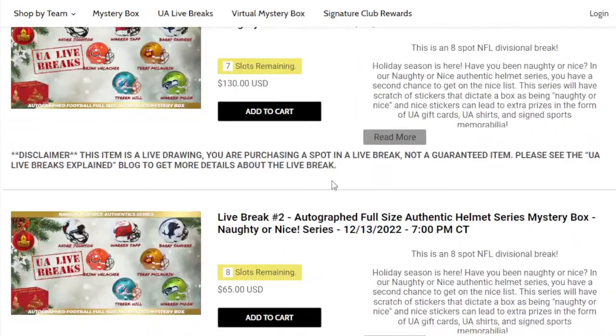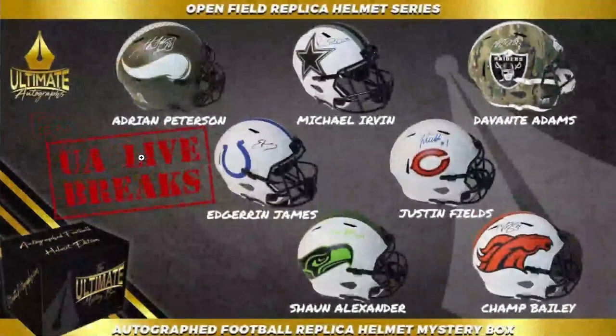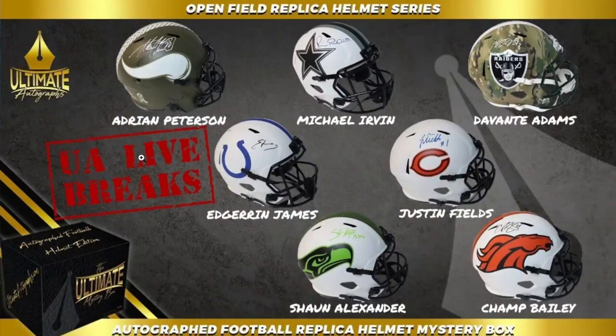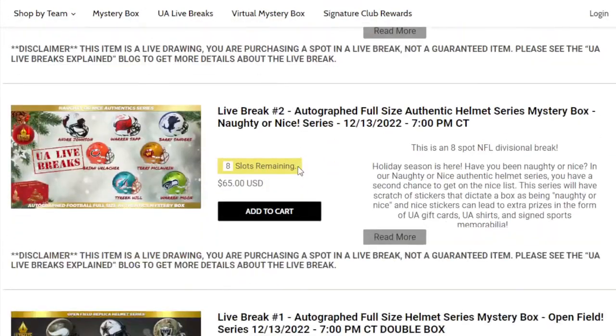We've got that as a single and a double box break. 4 to go in the double box break. In the open field, 9 boxes to go, 3 headliners left, including Adrian Peterson Salute to Service, Michael Irvin, and Justin Fields. I actually thought I had pulled Justin Fields, but it was in another series. So Justin Fields is still out there. We cross-referenced our winner sheets. The Fields Lunar rep is out there, Colin. Which is good odds. Fantastic. 3 in 9 chance at a headliner. Those odds are ridiculous.